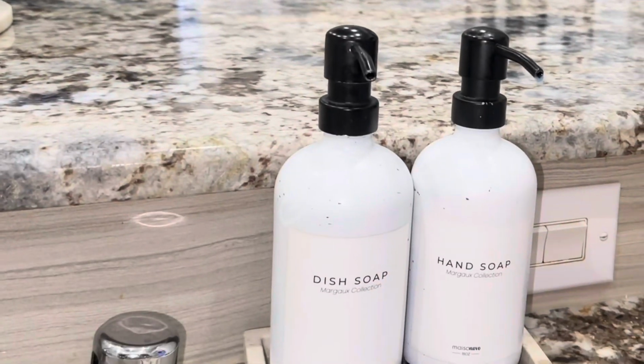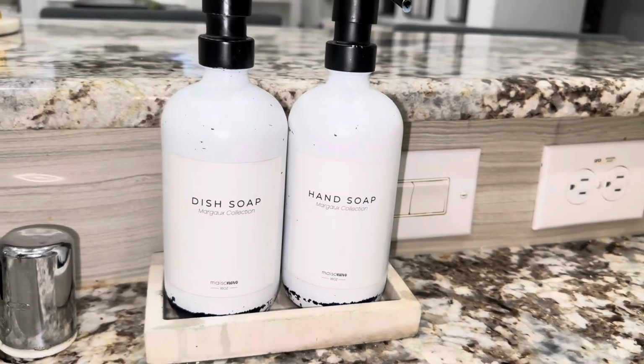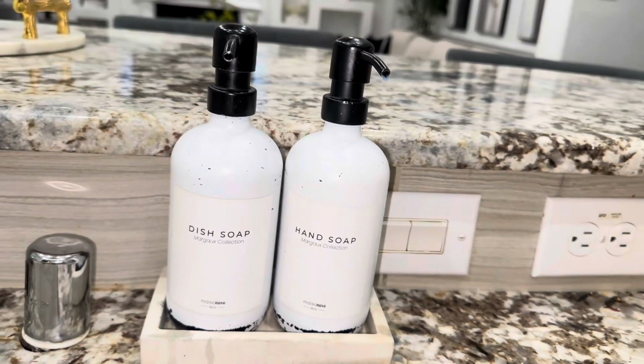The next thing in my kitchen that I would like for us to talk about is this little display that I have in front of me. It is where I display my soap, which is my hand soap and my dish soap. I love this space because it is very minimal and organized. I am obsessed with it. The functionality speaks for itself. I love this. It is very stylish. It is very decorative. And again, it is very functional.